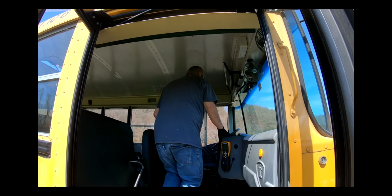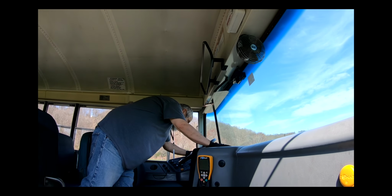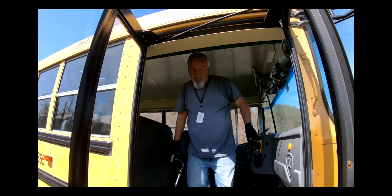So we go inside the bus again. Now I'm going to switch from high beam to low beam, and from my left turn signal to my right turn signal. Okay, I'm working. I'm going to check first in the back.